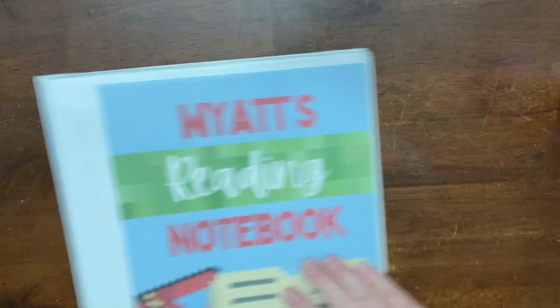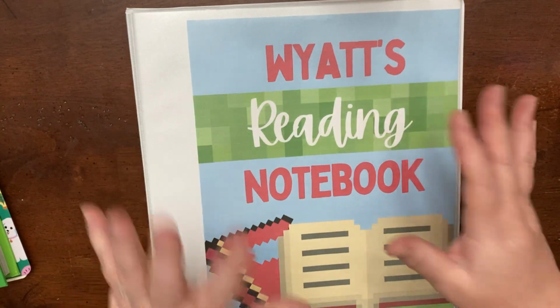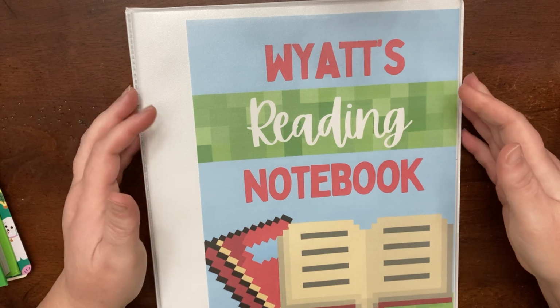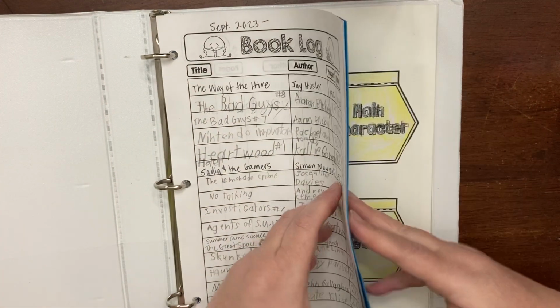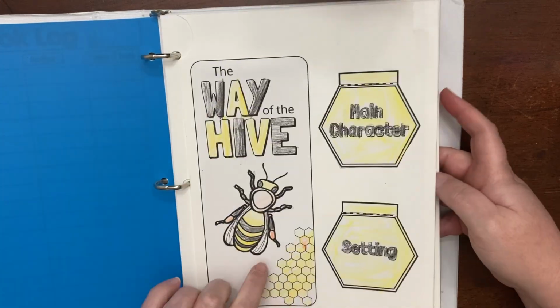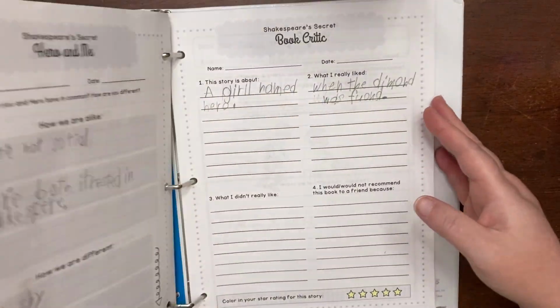Okay, the last thing I have to talk about for him is literature and reading. So we started the year with a reading notebook. We've been doing a lot of group reads. That was the plan, but also they were going to have independent reads, and there were different things to go along with those. These were a couple we did from Lit House Learning.